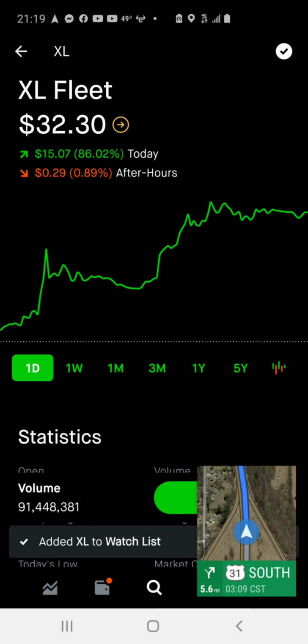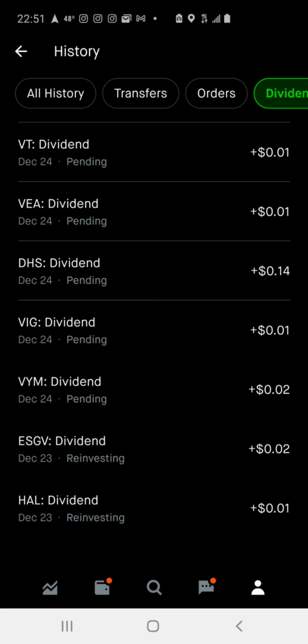And this is basically a blank check company still at this point. So once the merger hits, I should get some gains for it. Pull up my principal and keep those gains in the stock and start building a position in XL Fleet. Then we got some dividends out of my Robinhood account that were posted today. We got VT, VEE, DHS, VIG, VYM, ESGV, HAL.